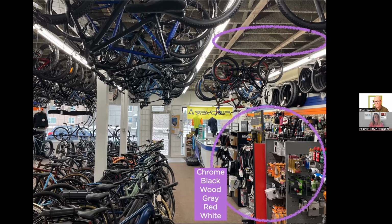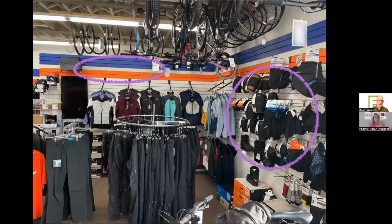Another thing that I noticed in here is the fixtures throughout the store are chrome, and they're black, and they're wood, and they're gray, and they're red, and they're white. There's no theme really going on. You can tell he's got some third-party fixtures, which are great in terms of value to a store usually, but not as great for the store pushing its own brand forward to the customer. Starts to look like you don't own the store, like all these brands own the store, kind of, not as professional.